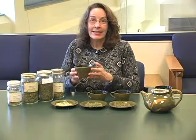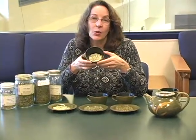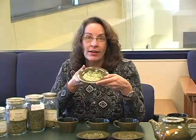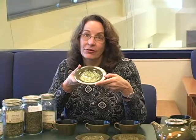The tonic tea, oats, an oat straw. These are oat tops. They call them milky oat tops, full of those good micronutrients and macronutrients, magnesium, calcium, B vitamins, and protein. This is the oat straw that is the leafy part of the oat stalk, and this also has lots of good nerve tonic ingredients in it.